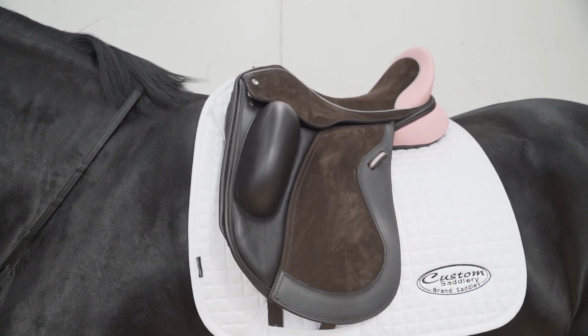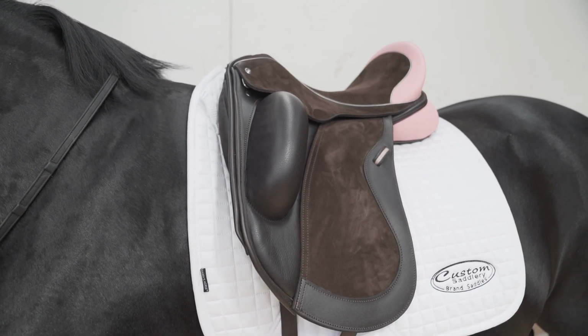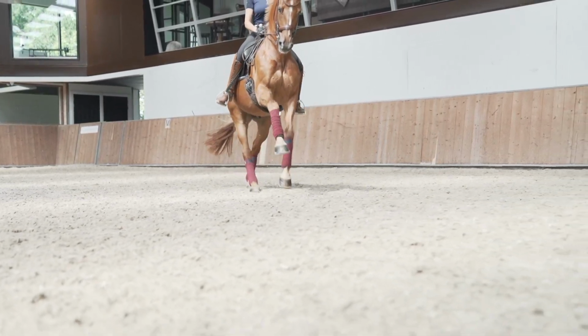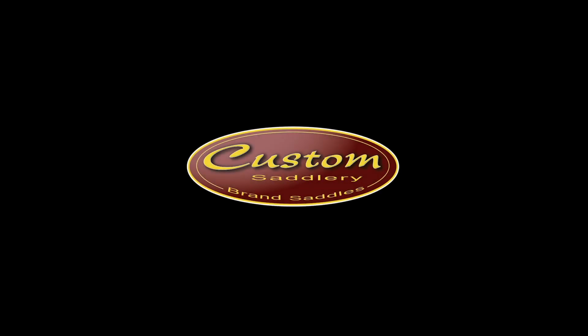Matching the shape of the saddle tree to the horse's general structure can help you to make the horse more comfortable and increase the connection the rider has to the horse. By trying these saddles, you can find out which saddle fits best for you and your horse. And with our personalized service, you can be assured of the perfect fit for the lifetime of your saddle.